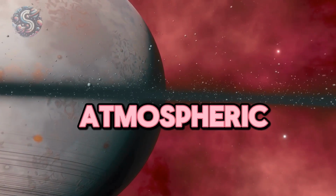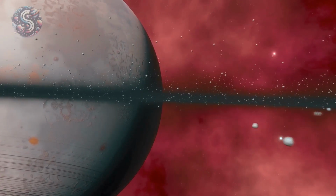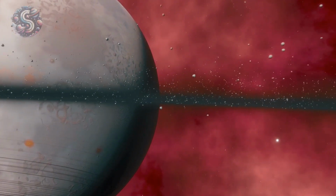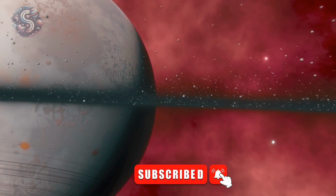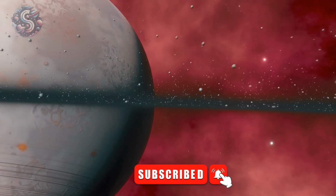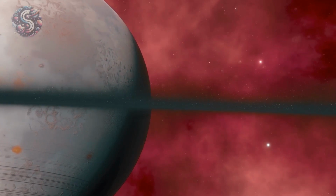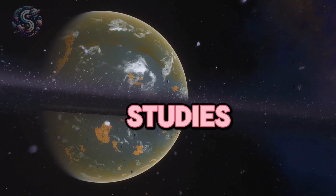Additionally, atmospheric dynamics and interactions between the atmosphere, surface, and stellar radiation are complex and not yet fully understood. These factors present additional challenges in determining the actual habitability of TRAPPIST-1e and the possibility of complex life forms developing there. Observational efforts and future studies.